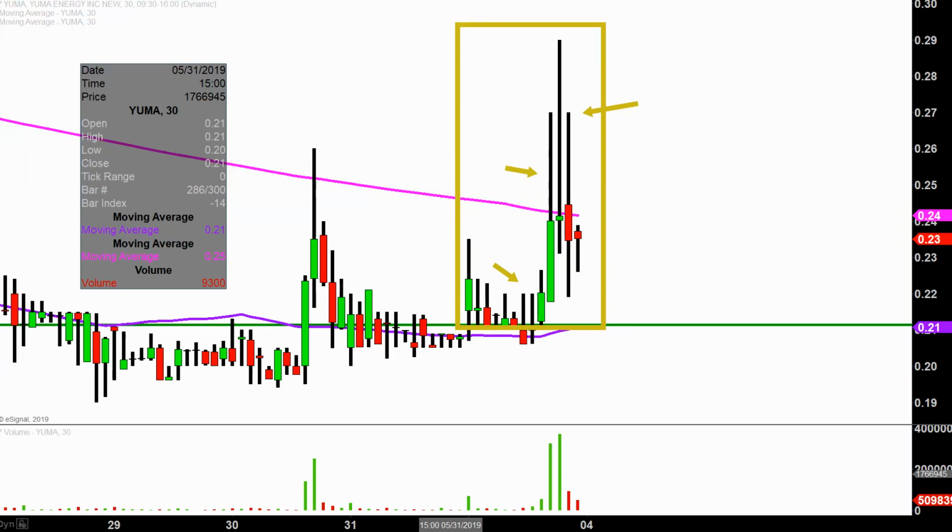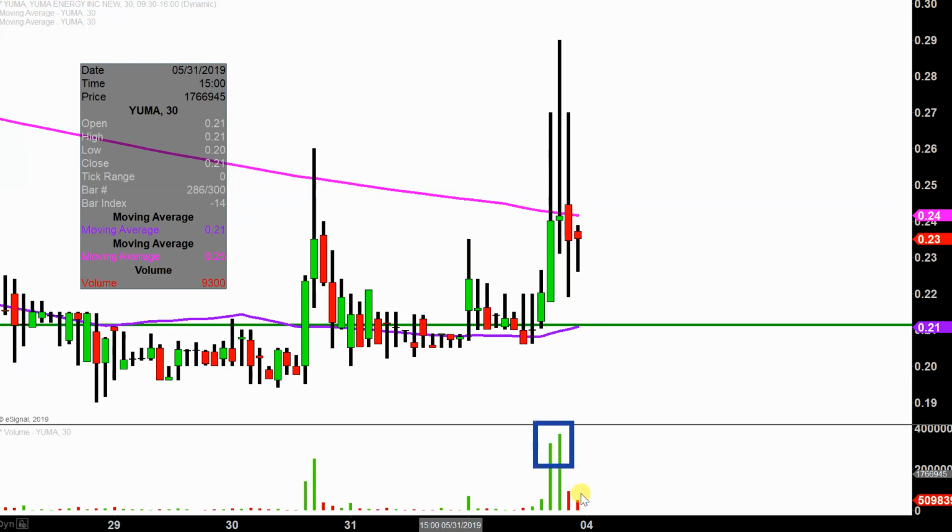I don't mean to state the obvious, but I will anyways. Pretty crazy movement today, not only from the price action perspective, but then you look down here at the volume, and definitely volume came pouring in for a little bit. Unfortunately, the price gave back a lot of its gains.